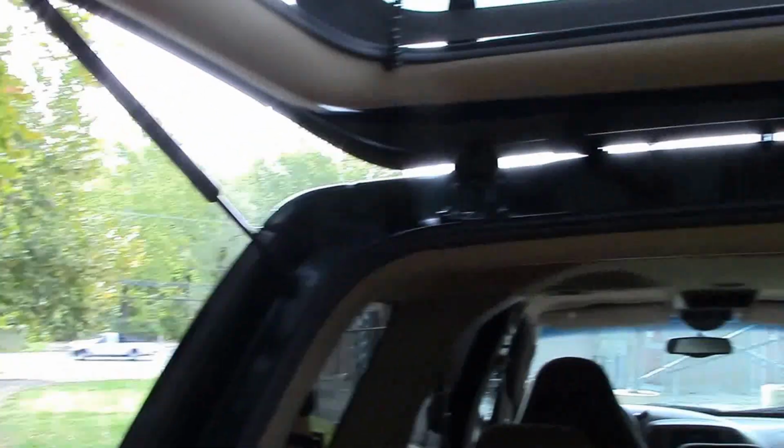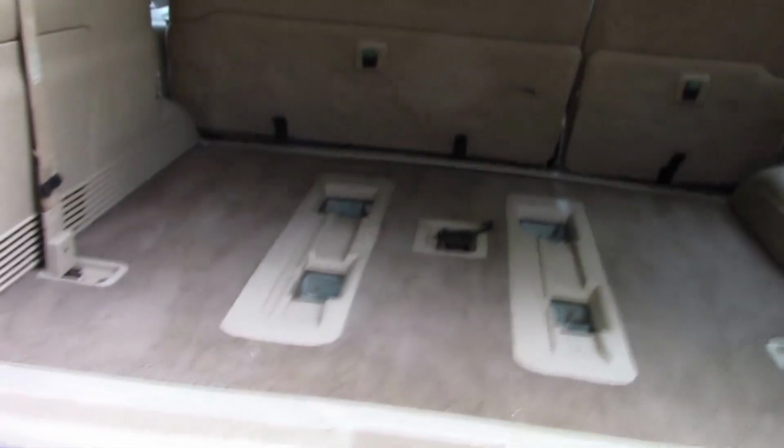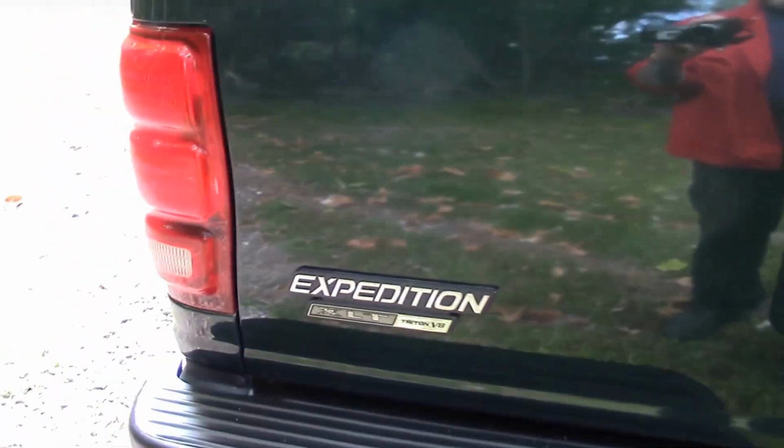All right, here's your hatch. Looks nice and clean around the hatch jamb. We'll close this up. All right, and there you go. There's a hatch. Looks nice and clean.